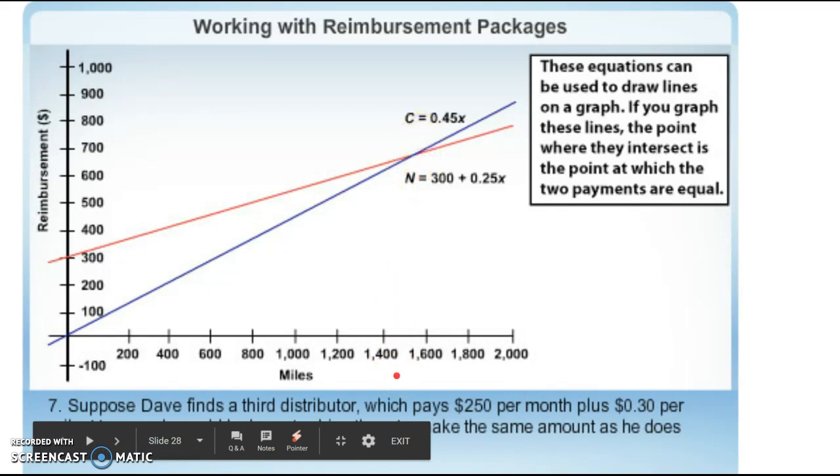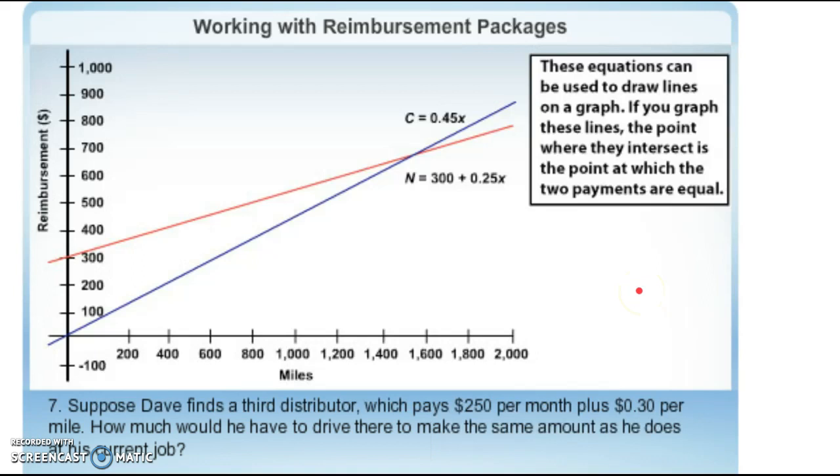Well, what if there's a third company? Suppose Dave finds a third distributor, which pays $250 per month plus 30 cents per mile. How much would he have to drive there to make the same amount he does at his current job? Try graphing it. Use Desmos to graph and come up with the equation for the third company here, and see where it crosses that blue line.